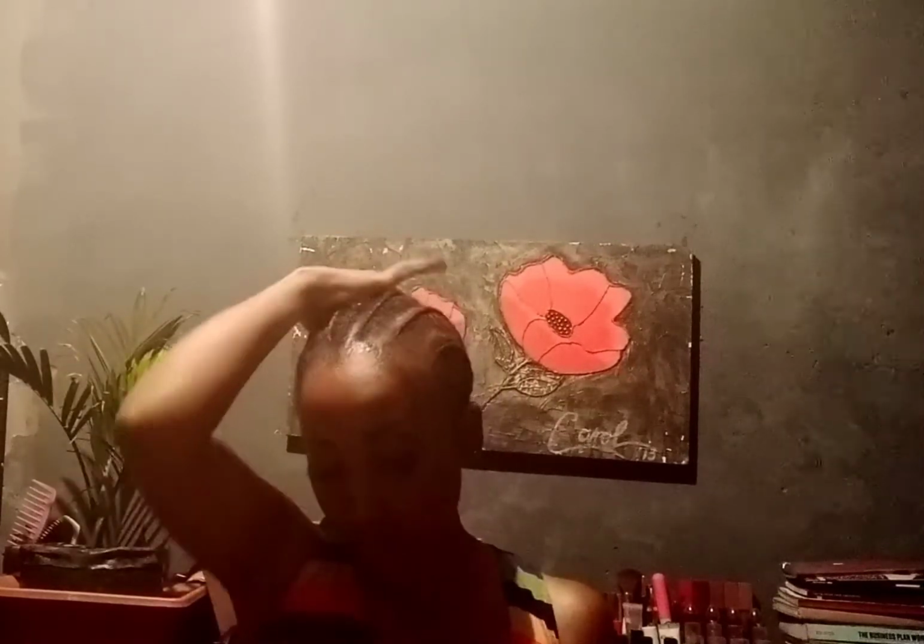So this will be on my hair for the next 3 weeks, and I'll be sculpting at least once a week. I'll be sculpting right here with this once a week, at least, at most. And if I want to go a bit further, I'll probably use it twice a week. But the minimum is once a week. So my cornrows are going to stay in my head for 3 solid weeks.